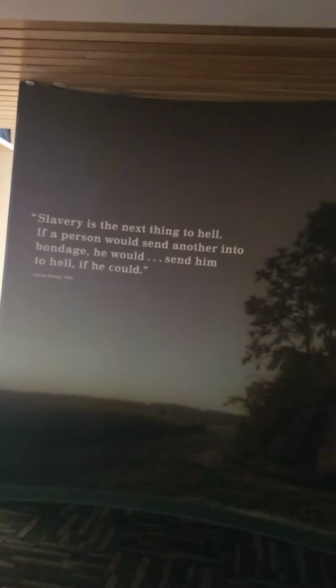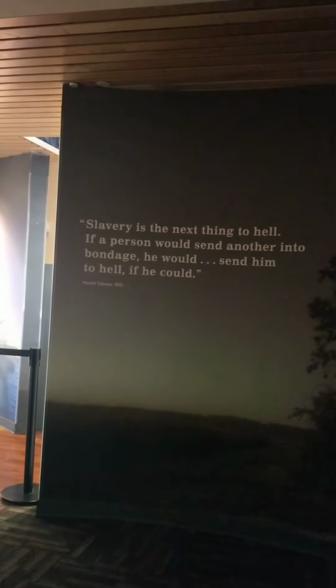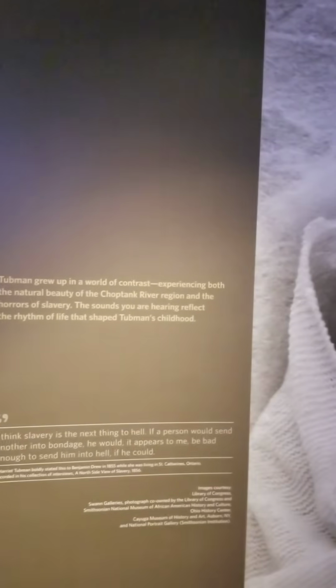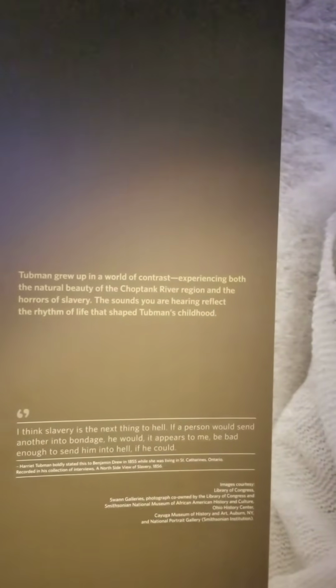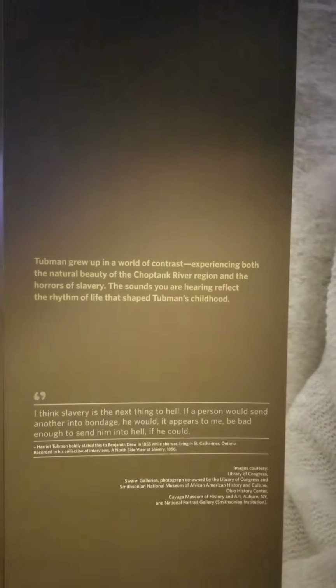Slavery is the next thing to hell. If a person would send another into bondage, he would send him to hell if he could. Harriet Tubman, 1955. Tubman grew up in a world of contrast, experiencing both the natural beauty of the Choptank River region and the horrors of slavery. The sounds you are hearing reflect the rhythm of life that shaped Tubman's childhood.